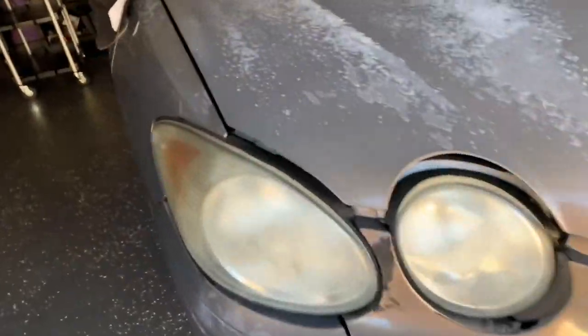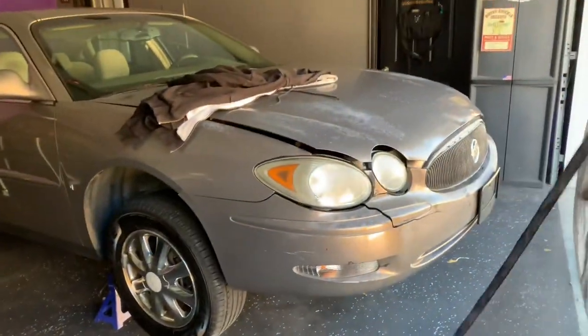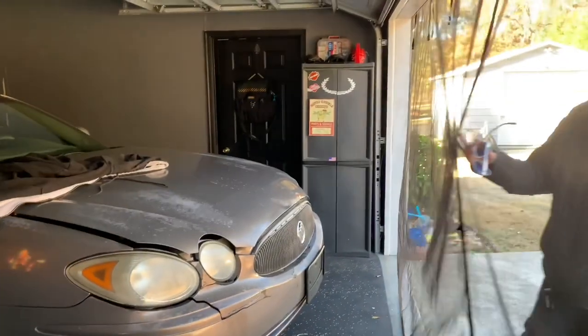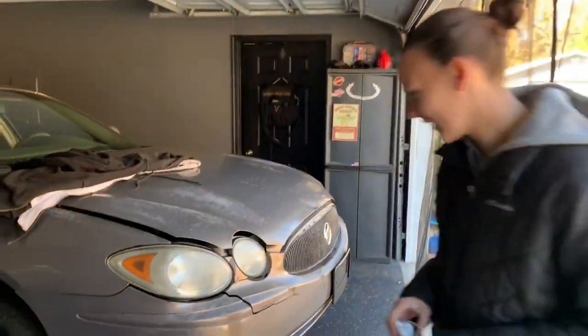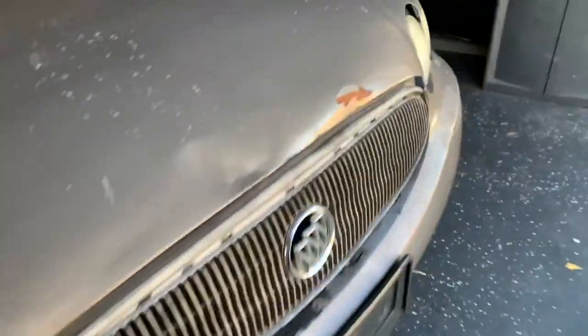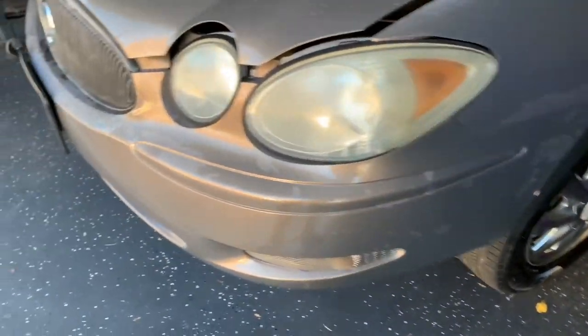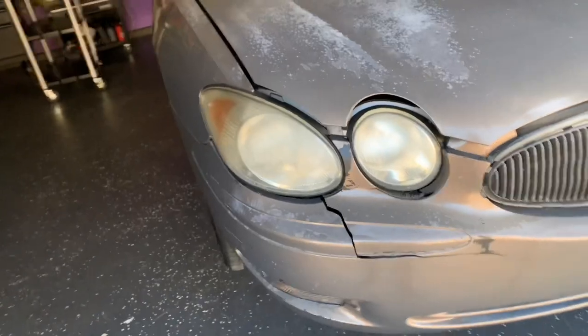So, yep. Here's the Buick. I'm gonna ask T. Who you think bumper look worse? Mine's or this one? Yours. It do? Only because of the tape. If it was my headlight, I feel you. If you didn't have the masking tape, I feel like. Okay. You right, dog. This bumper do look better. Way better. It's only this side that's really messed up. This crack right here.